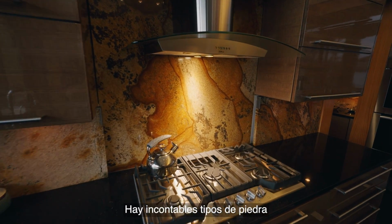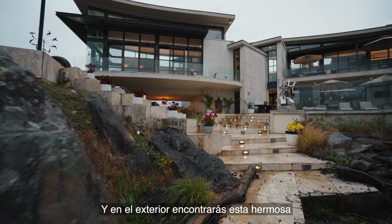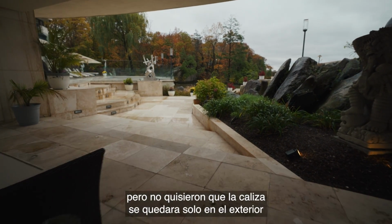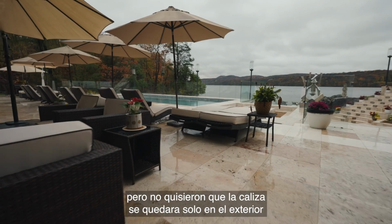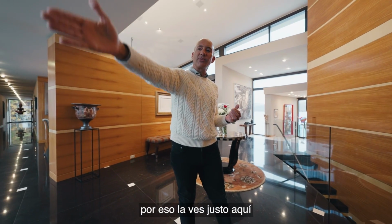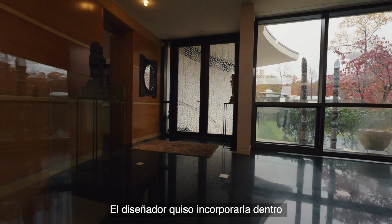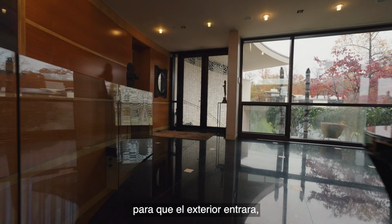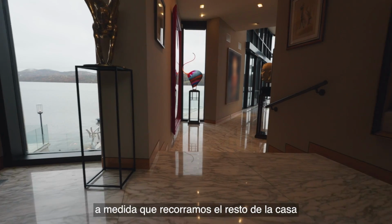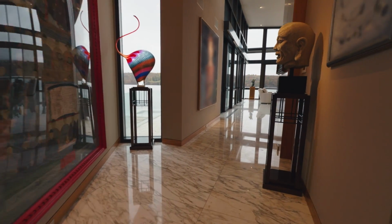There are really countless types of stone that are used throughout the entire home. And on the outside, you have this really beautiful fossilized French limestone, but they didn't want to leave the limestone on the outside without bringing it slightly to the inside, which is why you see it right here on this wall as you enter. The designer wanted to wrap that onto the inside so that you're sort of bringing the outside in, which is another very big theme that you're about to see as we continue to tour through the rest of the home and take in the really beautiful perspective of the Hudson River.